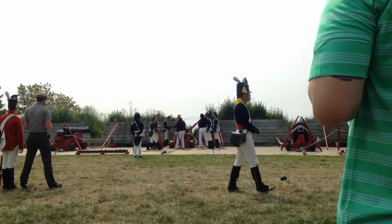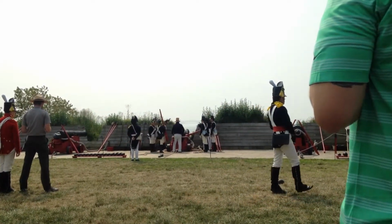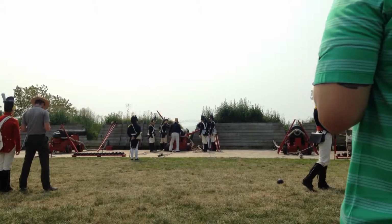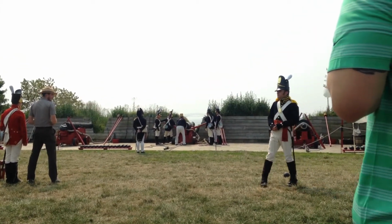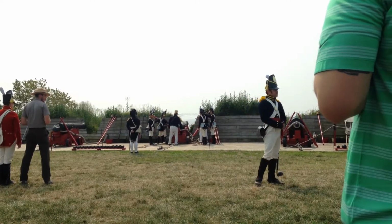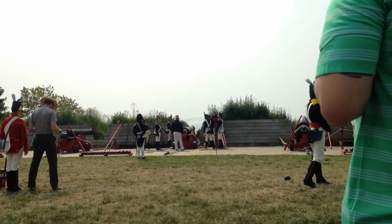So when it strikes a wooden ship, it causes that ship to burn either to the waterline or to the magazine. And what happens when that fire reaches the powder magazine? Boom. It blows up. That's very bad for the health of all the individuals on board.